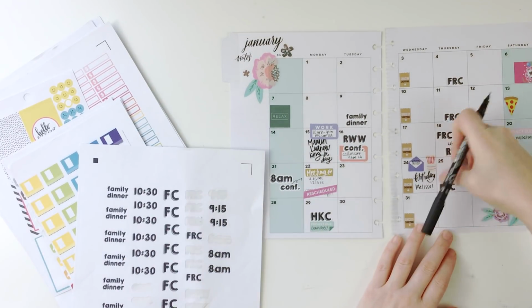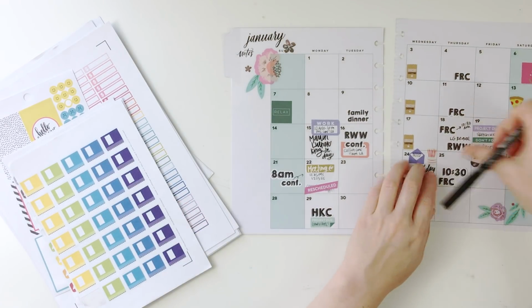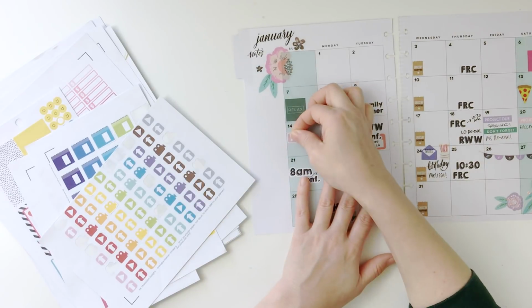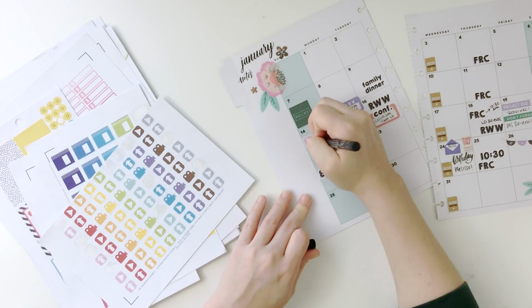It didn't really bleed. You okay? It didn't really bleed through. So especially if I'm writing on stickers, I'm not too worried about using a permanent pen.